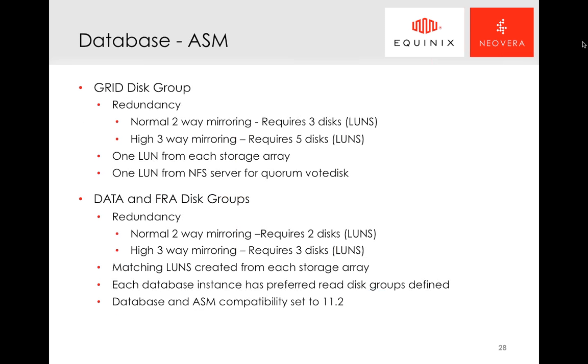So on the database side, ASM, and again, this is not uncommon as far as disk group layout for RAC. We have a separate disk group that handles the grid, so this is our voting disks and the clusterware stuff, and then we have data and recovery disk groups. The difference with the extended RAC is on the redundancy side. Typically in Oracle RAC and single site installations, a lot of people use external redundancy, which means the storage unit is handling all the mirroring and how it responds to a failure of a drive. It's handled at the storage level.